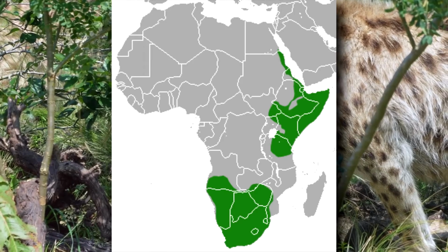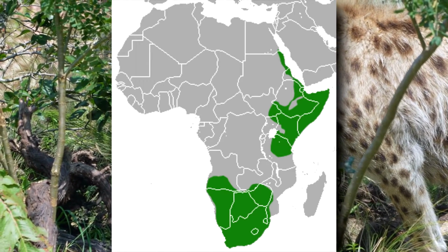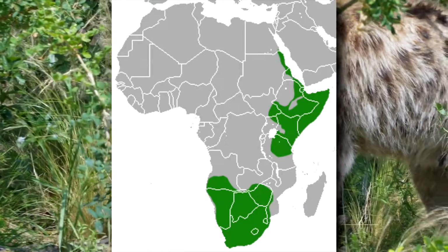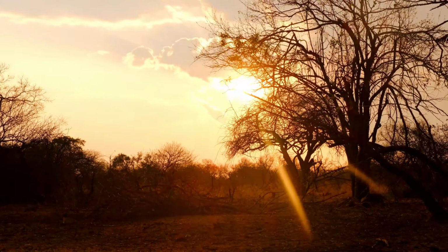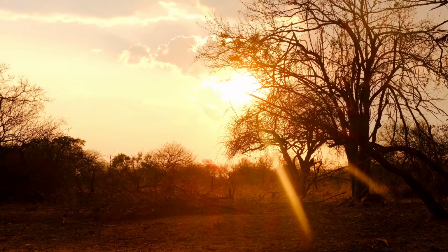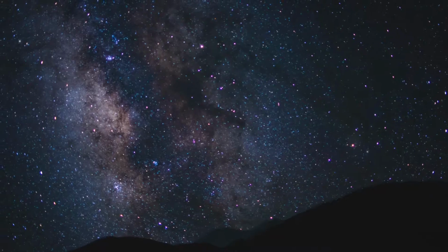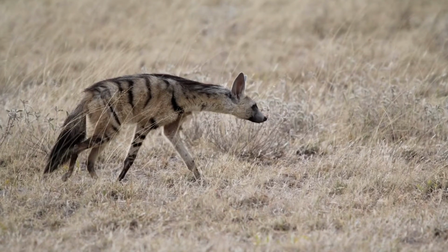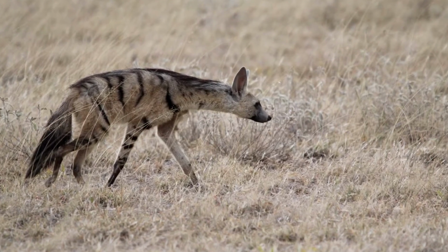There are two populations, one in southern Africa and one in eastern Africa, but they are separated by wet forests. Aardwolves live in dry savanna and scrublands, but not forests and deserts. They're nocturnal and shy. Some people have never even heard of them. Had you before clicking on this video?